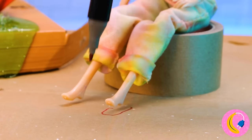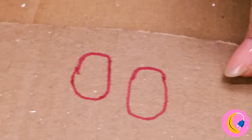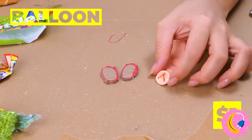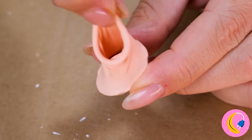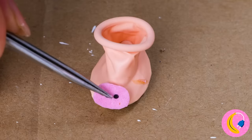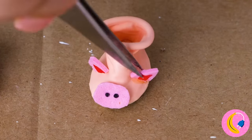Now let's do something for your shoes. Cut out from cardboard, add to a balloon. Some stuffing will soften your step. Pigs? Guess bunny slippers are too obvious.